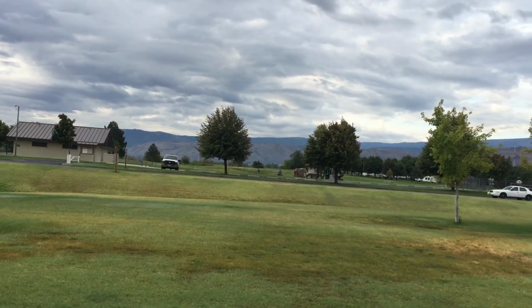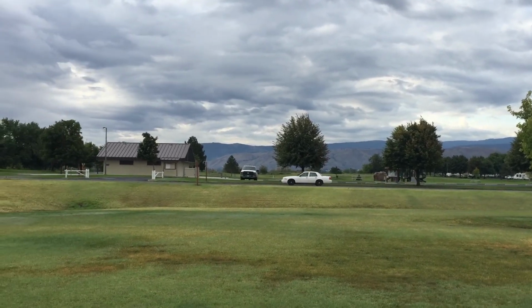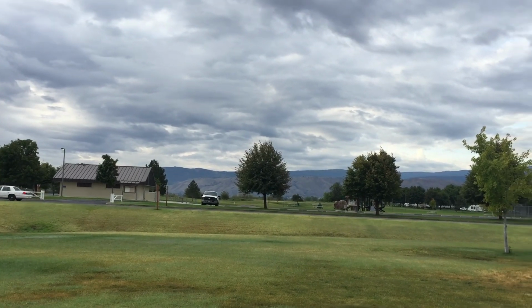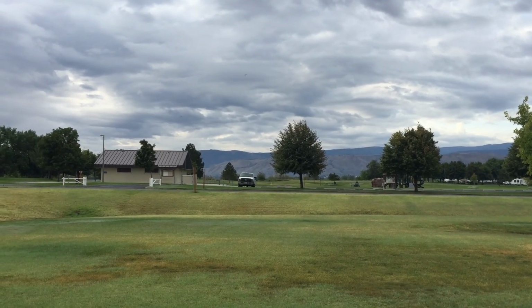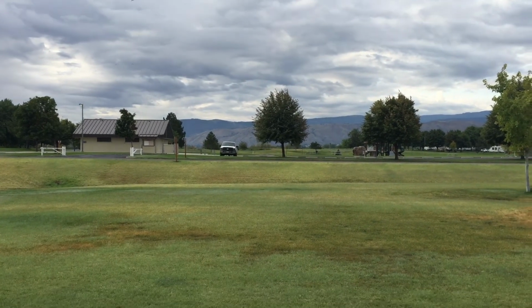Once we leave Cashmere, we're going to have some problems because there are no more towns until Ellensburg, so we're going to have to hope we can find water along the way, or have to pack extra. I don't really want to pack the extra weight, but we'll see how things go.